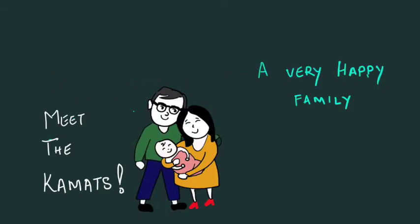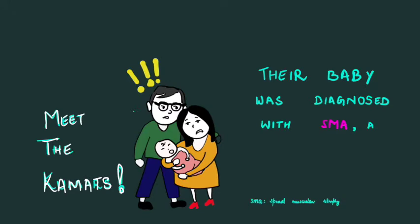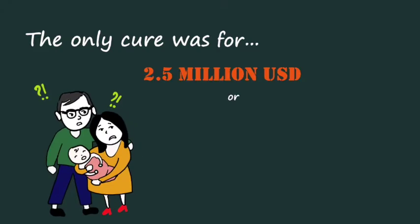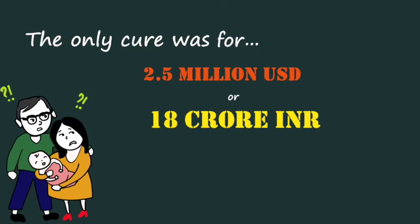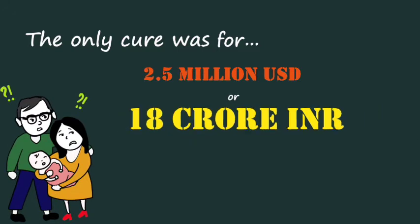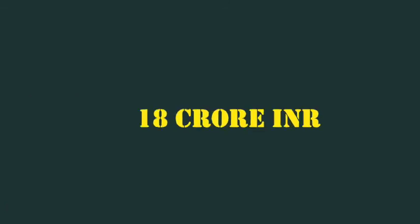Everything was fine and well with the Kamath family until they realized that their baby daughter was unfortunately suffering from a deadly genetic disease called SMA, or spinal muscular atrophy. And the only cure for this disease cost a whopping 2.5 million USD, or 18 crore rupees. Wait, what? 18 crores? Yes, that's right.